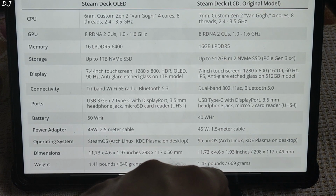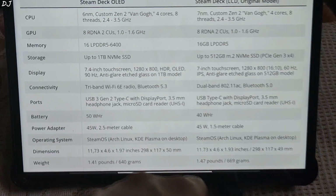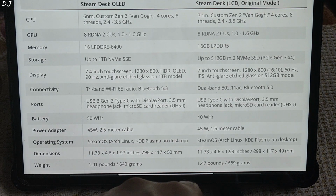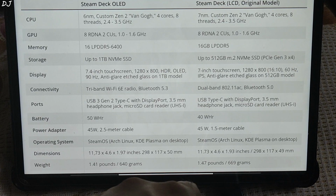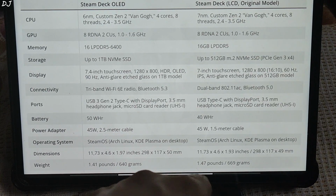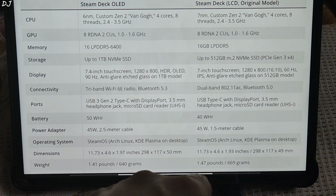64GB and 512GB variants of Steam Deck LCD version will be phased out soon. At the moment these two variants are selling for a discounted price until the stock lasts. 256GB variant of Steam Deck LCD will continue to sell. It has received a price cut. Its new price is around $399. The 512GB variant of Steam Deck OLED will be priced at around $549.